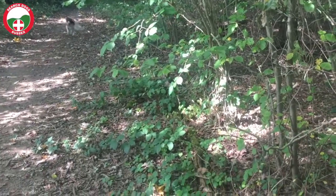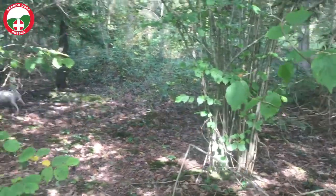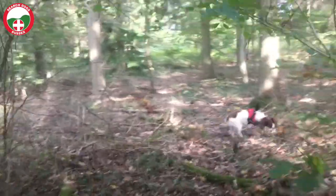So here she comes. There you go. In she goes. Millie and I have been working as a team operationally for 2 years, and before that we were in training for a year and a half. So we're pretty good as a team now. I can read Millie very well and she can read me very well, so we can do it pretty much on body language.